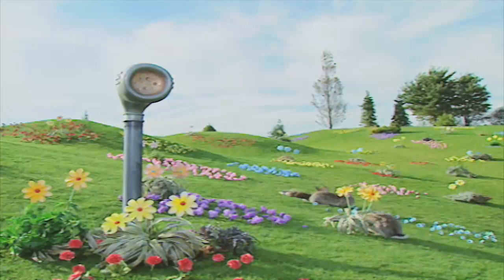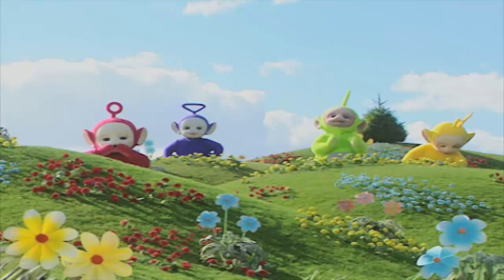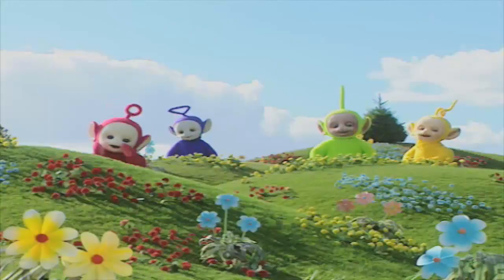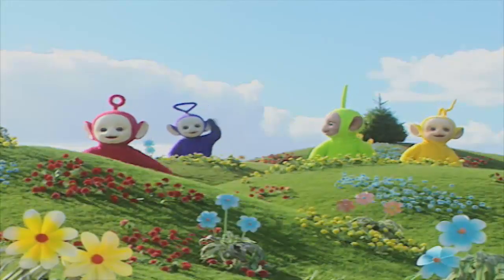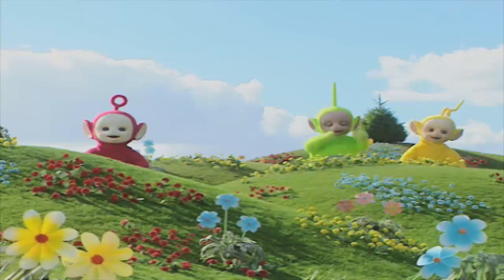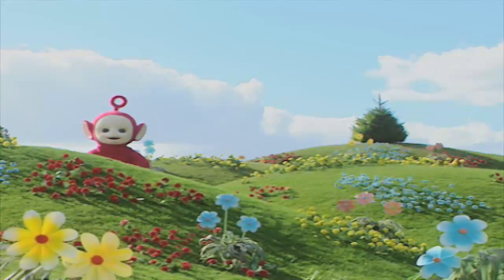Time for Tubby Bye Bye. Bye bye, Tinky Winky. Bye bye, Dipsy. Bye bye, Laa-Laa. Bye bye, Po.